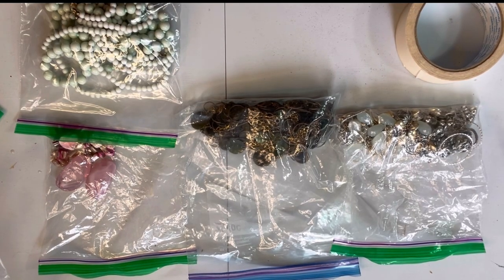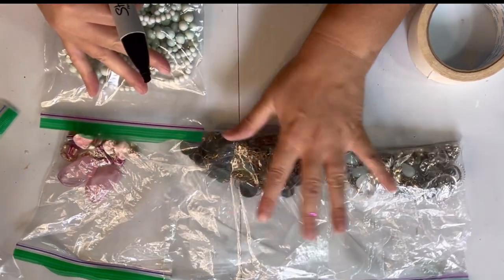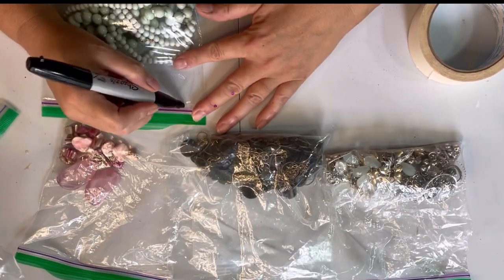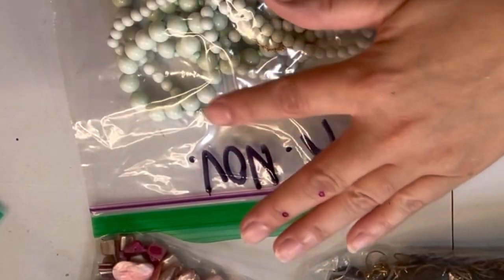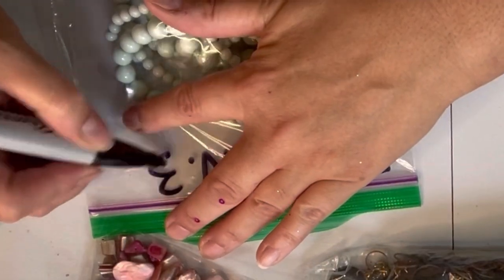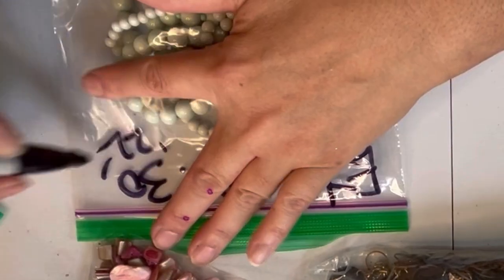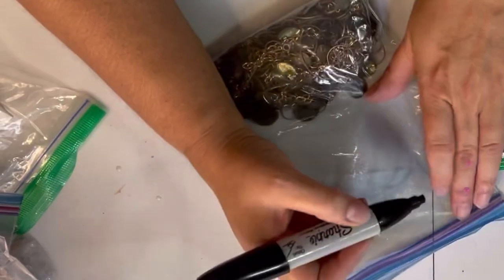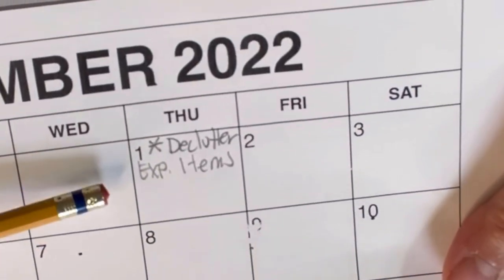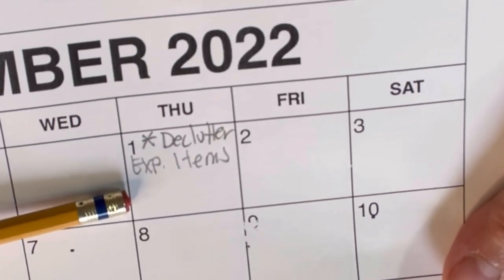Okay, so what I'm gonna do with these that I'm not sure about, I'm gonna say expires November. I think there's 30 days in November, right? November 30th, 2022. Okay. I'm putting an expiration date on these bags. And then I'm putting on my calendar right here, December 1st. It's time to declutter my expired items.